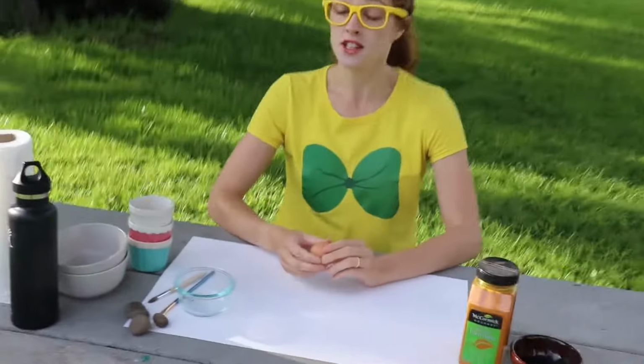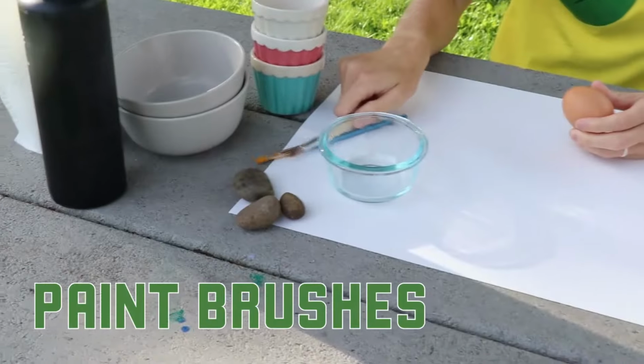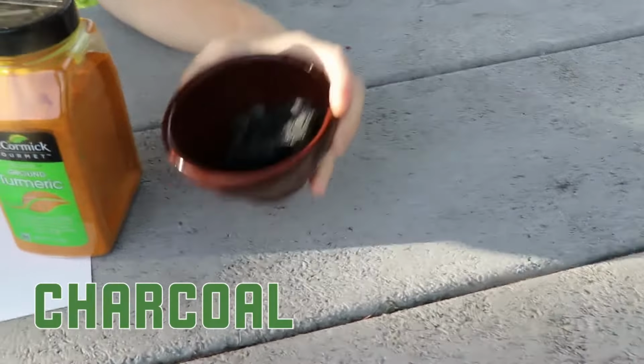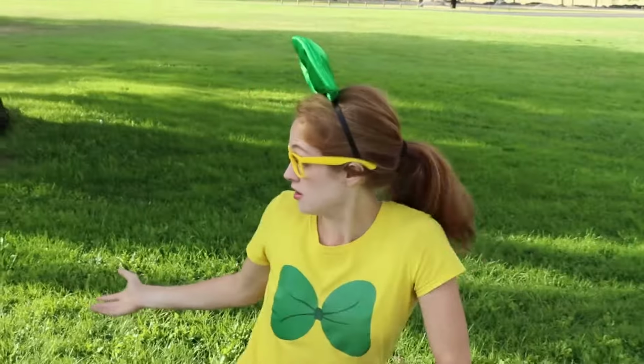All right, so the things that you're gonna need are an egg, of course, because we're making egg tempera paint, some bowls, a little water, paper towels, some rocks to grind it up, because we're gonna pretend we live way back in the Middle Ages, some paint brushes, some turmeric, which will be the pigment for your color. This is gonna make a cool yellow color. And maybe even whatever else you wanna use. I'm gonna make this black. This is burnt wood. And then we can gather some other colors too.